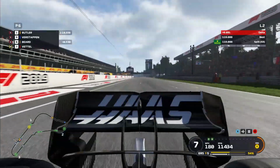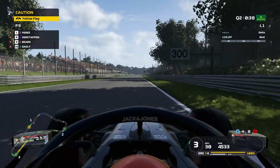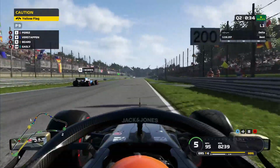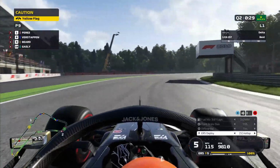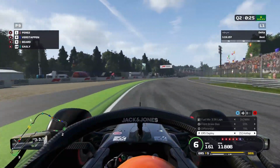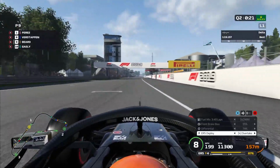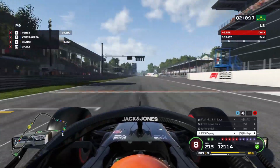Because at the end of Q1, we had already gone P6 and gone better than Kimi Räikkönen's lap record from F1 2018. I think that'd be an average speed of about 165 miles an hour around this circuit. But still, nonetheless, there was plenty more time to be found. As we head on towards the end of Q2, though, you can see Q1 was pretty easy going for ourselves now. We really should be getting through Q1 pretty much every time now in this series.